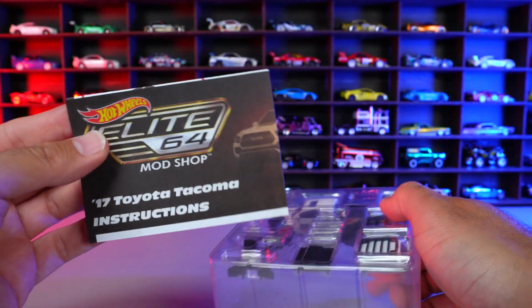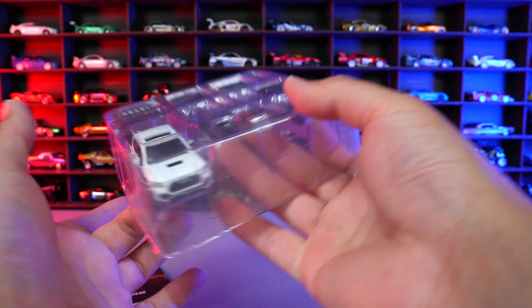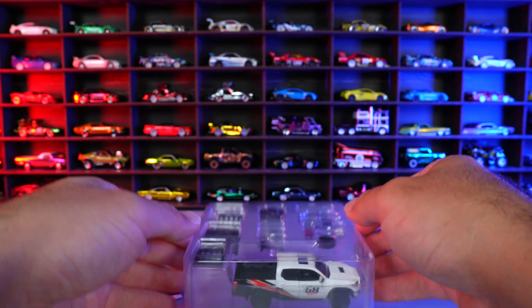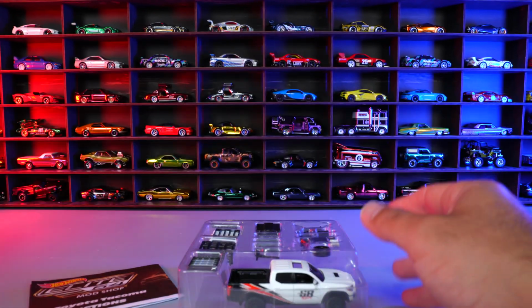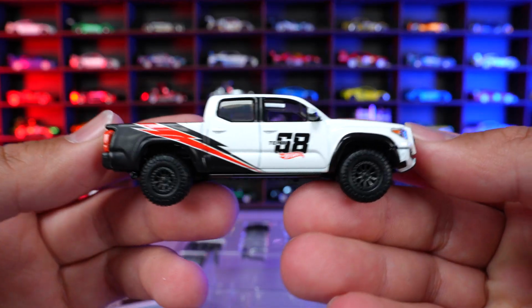So it's not very often that we get an instruction booklet with the Hot Wheels, but there we have it. And this is how it's displayed in the packaging. Looks like we have a piece of plastic that will go right over, so we can pop that right off right there. And let's go ahead and grab the Tacoma first, and we can get a look at that.